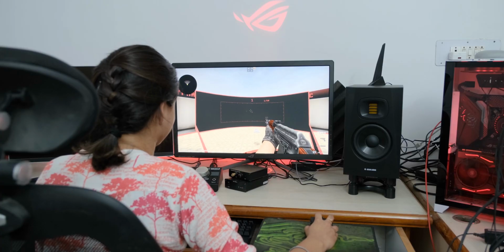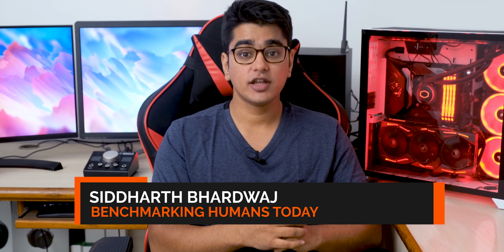So today we are going to find out if having hardware that can deliver higher frame rates can make you a better gamer. And while a lot of you might already know the answer to this, we are also going to include people who have never played FPS games to find out if they also improve at gaming with a higher refresh rate visual experience. Hey guys, I am Siddharth and let's find out if frames win games.